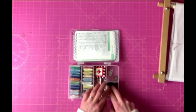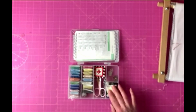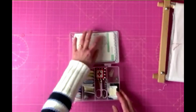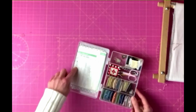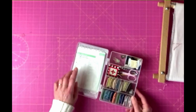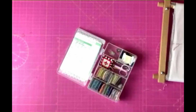So literally you could take that anywhere and you're not even going to leave a mess behind or anything, so it's really good. So I really like that. I've also got in the lid here, I've just washi taped the pattern and the key for the different colours, and I have stuck that to the inside of the lid so that I don't lose it.